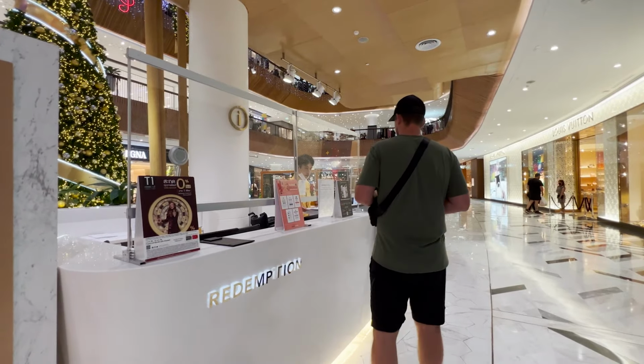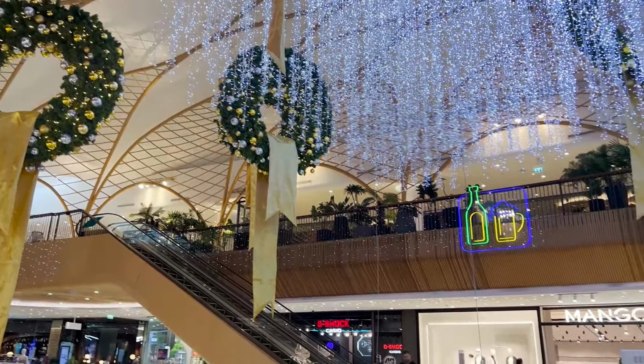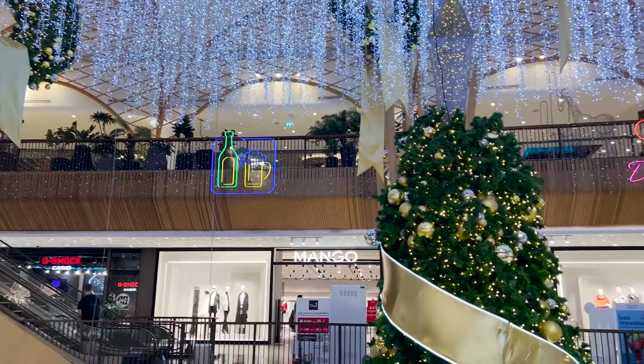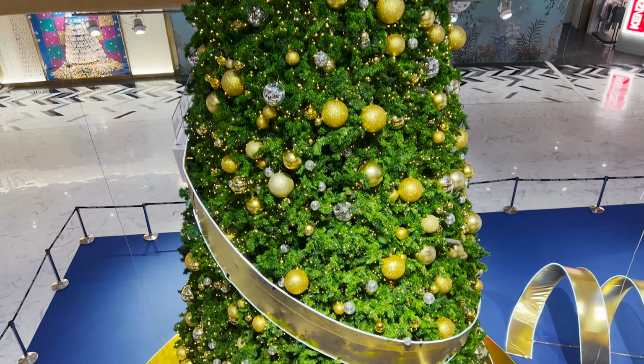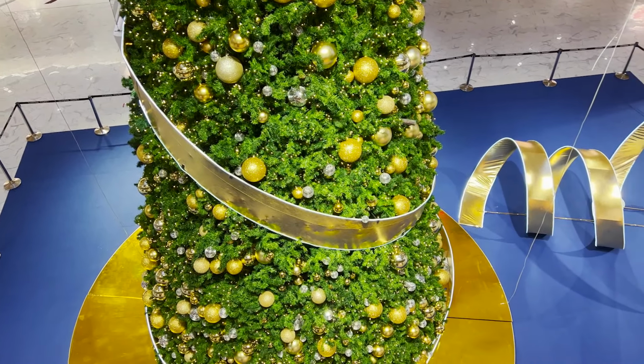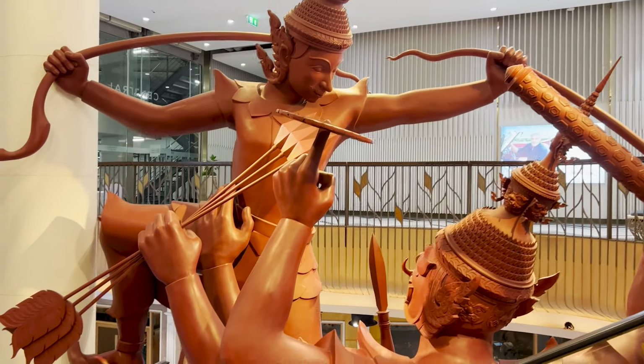If you need a power bank, you can always get it at the information desk. And that's what we did because our phones died. But luckily they had one and you just leave something with them. So what did you leave? My driver's license, but I probably shouldn't show it on camera because that has personal information.